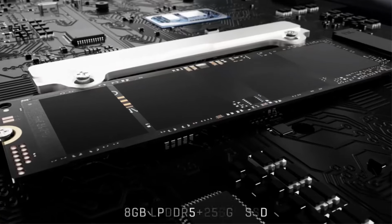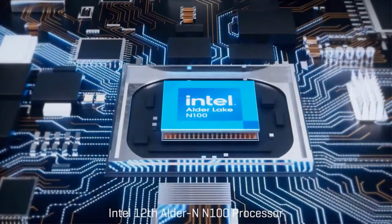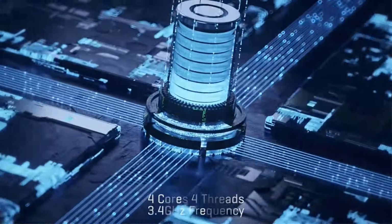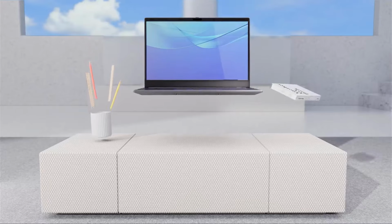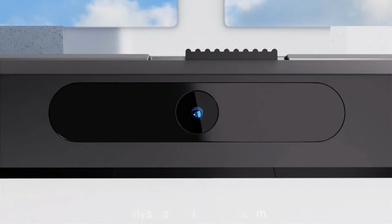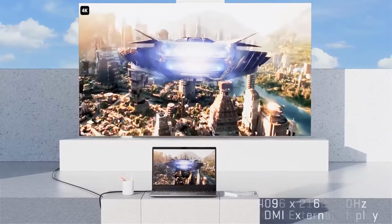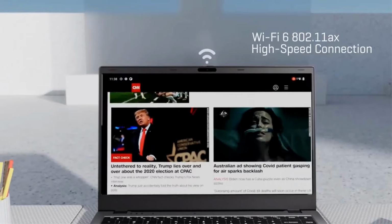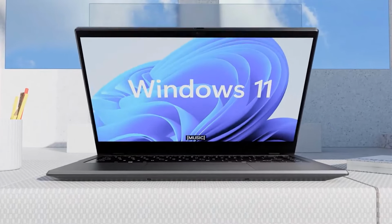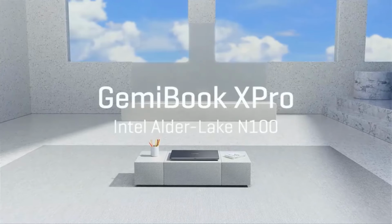The combination of an Intel N100 processor, 8GB LPDDR5 RAM, and 256GB SSD ensures smooth multitasking and storage capabilities for daily computing tasks. The 14.1-inch FHD display offers crisp visuals and an immersive viewing experience for productivity and entertainment purposes. Pre-installed Windows 11 provides a modern and user-friendly interface, enhancing user productivity and overall computing experience.